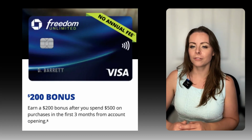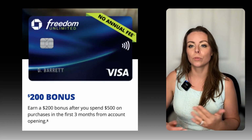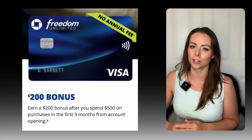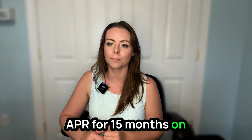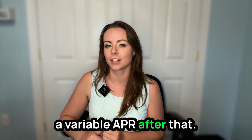The welcome offer for the Freedom Unlimited is currently the same as the Freedom Flex, so you earn a $200 bonus or 20,000 points after you spend $500 in your first 3 months. They both have a $0 annual fee and similar 0% intro APR for 15 months on purchases and balance transfers, and then again a variable APR after that.